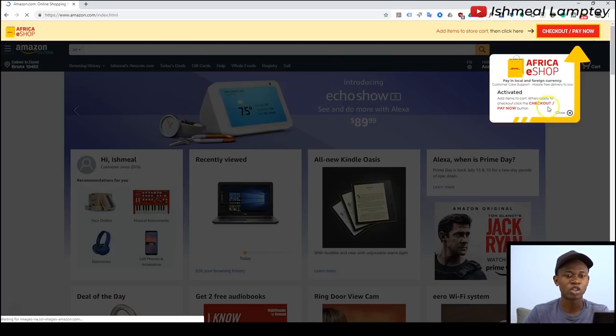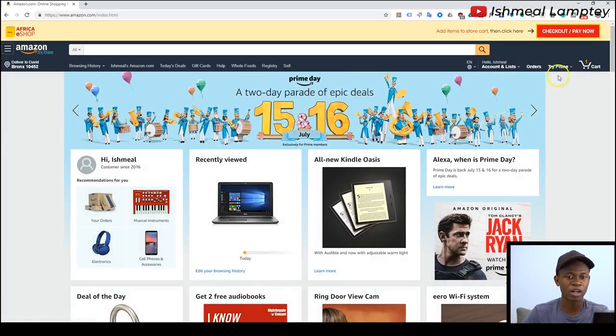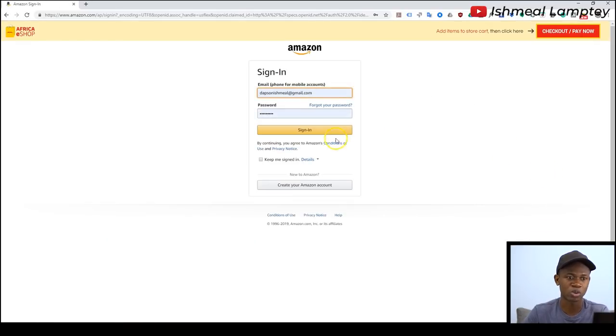Now on Amazon, you don't necessarily have to create an account with Amazon before you can use this service. But it will be to your advantage if you have an account on Amazon. So once you have an account on Amazon, you'll be able to see your history, your orders and so on. But that's not really a requirement. If you don't have an account, let me just go ahead and sign out so you get to see that this really works. So I've signed out from Amazon.